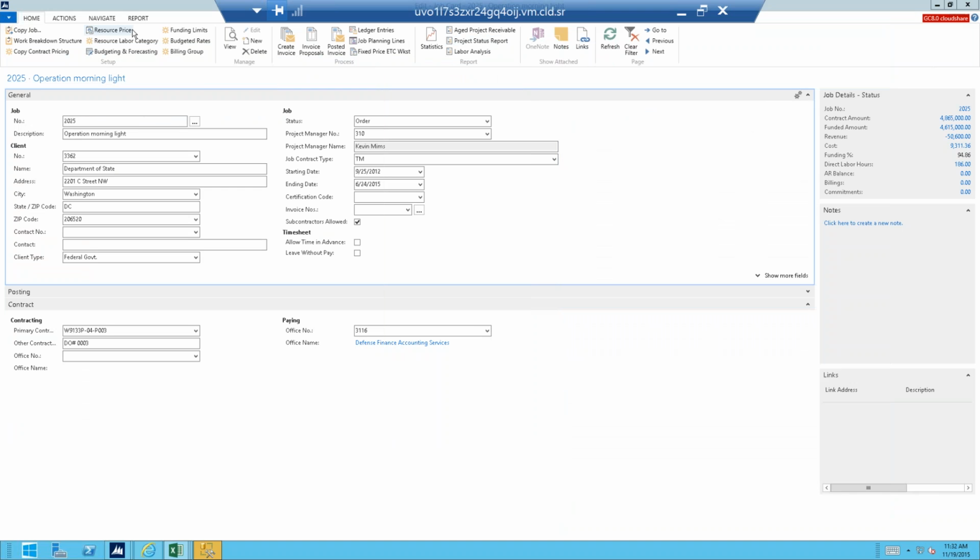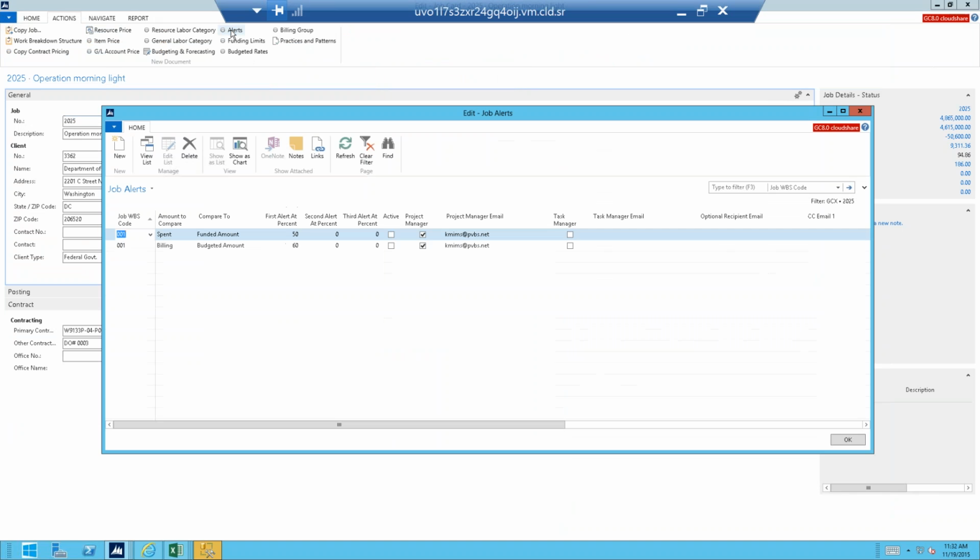I guess the last thing I'll cover before we go over to the timesheet is also this idea of alerts. So what alerts are used for is, in the system you can compare what was spent or billed to what was funded or budgeted. And we've talked just recently about funding and budgeting. Billing means you've posted the invoice. Spent means you've incurred the cost. So you might have timesheet costs that have been processed, but you haven't billed it yet. That would be spent.